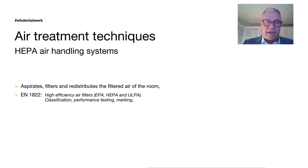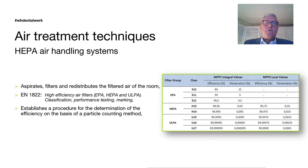What is the rated standard? On filters, we have EN 1822. It basically establishes a procedure which allows you to define the type of filter you need, or the category the filter you are using or producing belongs to. EPA stands for efficient particulate air, HEPA stands for high efficiency particulate air, and ULPA, ultra low penetration air.